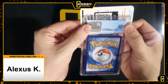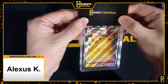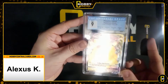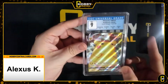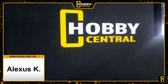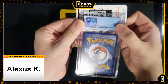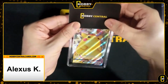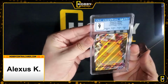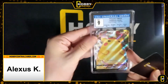Time for another one, and it is another Pikachu VMAX in a 9. 0.5 away from a 9.5 on this one, so this one's the best one so far. Next up. Can tell centering is definitely off on this one, and it is another Pikachu VMAX in a 9. So a bunch of 9s across the board. Sub grades are a little bit different across them all, but a bunch of 9s.